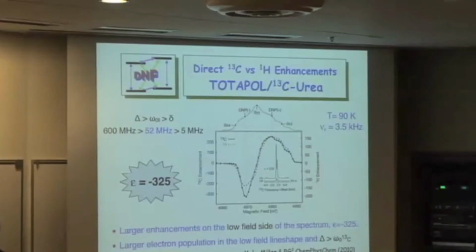And the reason for that is right here. It's the same logic that we use with the so-called cross effect. So this is the criteria that we want to satisfy, delta greater than omega naught greater than delta. But now what we changed is the nuclear Larmor frequency right here. It's not 200, it's 52 megahertz now.